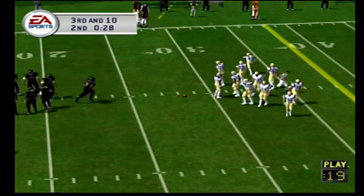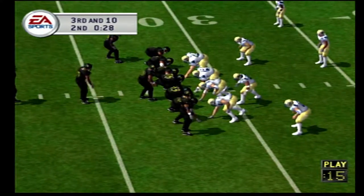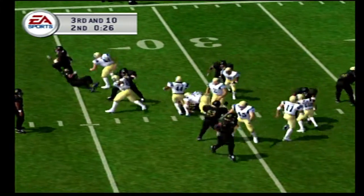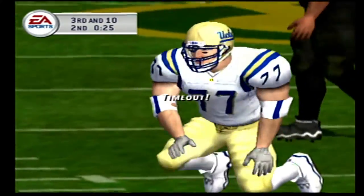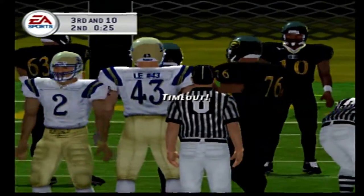It's third down and 10. Ball on their own 28. Grambling State lines up in a goal line set. Number 40 hits it on the inside. They'll bring him down at the 29-yard line. The Bruins call for a timeout, and that was their third and final timeout.